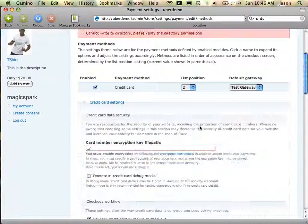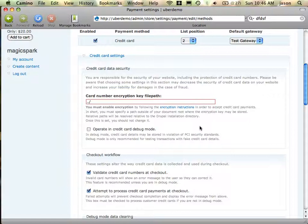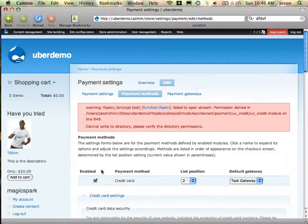Is there a way? It says it can't register directory. So, just for now, just do dot slash. It's permissions errors. Dot slash? Yeah. Okay. Don't ever do that on a live production site. Right. That means somebody will be able to read your encryption file.